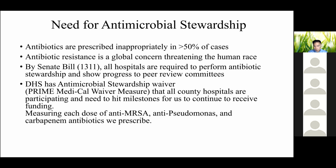One of them that's important for you to know is that every dose of an anti-MRSA, anti-Pseudomonas, or a carbapenem type antibiotic that we prescribe is being measured. And we have to be under a certain threshold of each of these agents. Otherwise, we will fail this metric. So that's why, even beyond the need to judiciously use antibiotics, the PRIME metric is another incentive that we have to make sure that anytime we prescribe drugs like vancomycin, for example, or Zosyn or meropenem, it is really done when it's truly needed.